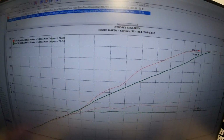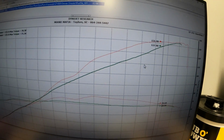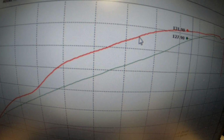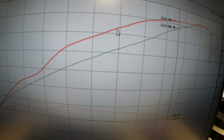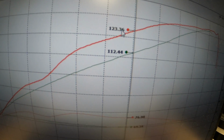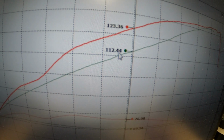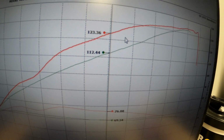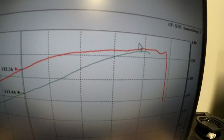Check out, since we flashed the ECU on this thing, the green line here is our first pull, and then look at what happens when we go to our second pull. Look at the gains we've got in the mid-range. We went from 112 horsepower to 123 horsepower. 11 horsepower in the mid-range right off the bat, just by opening up those secondary throttle plates.